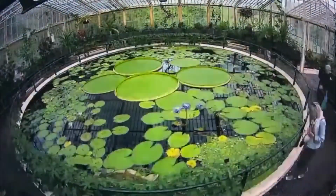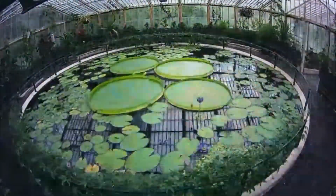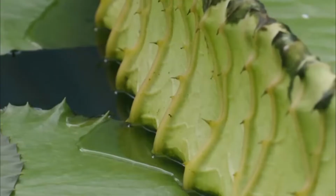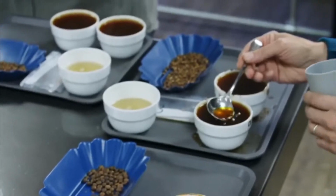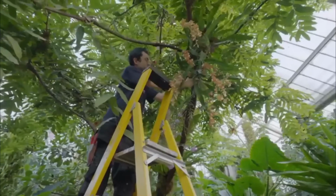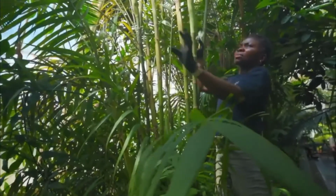Come back to see the giant water lilies live up to their name. Oh my God, they've taken over. They really are monsters. Find out if Aaron's coffee bean is ready to take on the world. That would definitely go under the radar, I think. And see how Q is trying to change an entire industry. When I told people that I'm going to transition into horticulture, I had people saying to me, "You're mad."